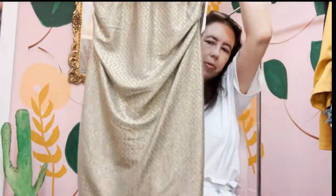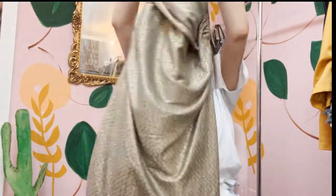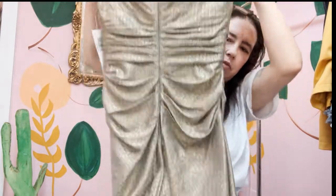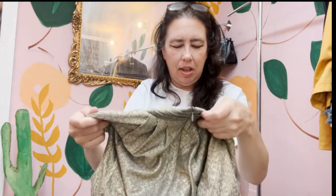And they call this a prom dress, but it is absolutely not a prom dress. It'd be a cocktail party dress, but look at the rouging on the back. Isn't that pretty? Very glamorous, Great Gatsby style is what it reminds me of. And again, a size 4.